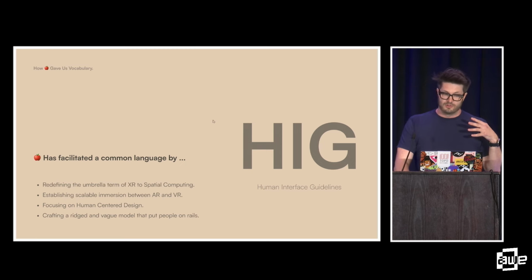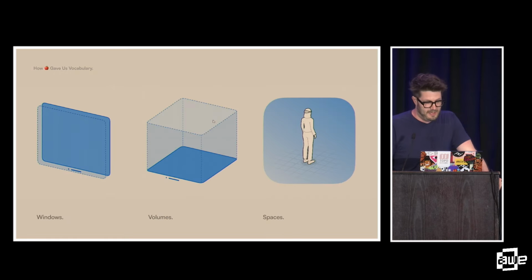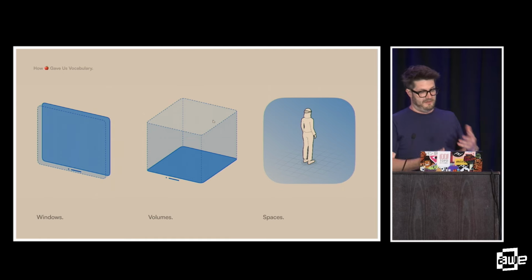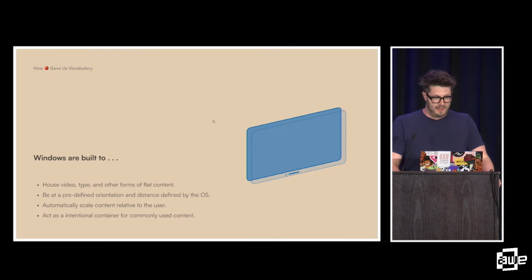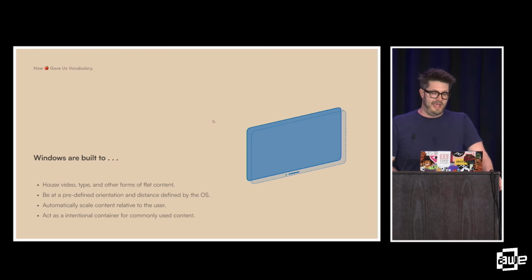And with that, they've also crafted a lot of rigid and vague guardrails to put people on to get us there. So in Apple visionOS, they have this foundational framework of windows, volumes, and spaces. Windows are essentially places where you can house a little bit of 3D content, but it predominantly houses video, type, and other forms of content like that. And it automatically will scale itself to the user.